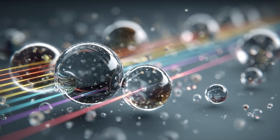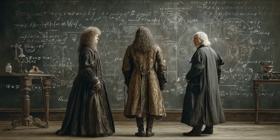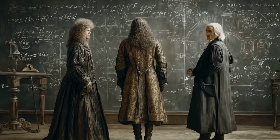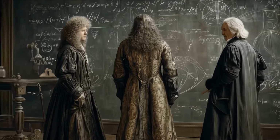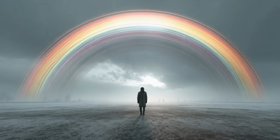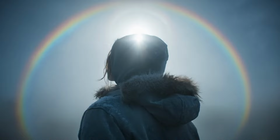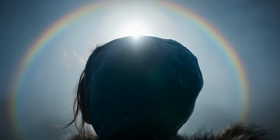But why does light slow down in water? It's because light is an electromagnetic wave interacting with charged particles in the water. These particles oscillate, generating new waves that interfere with the original light, effectively reducing its speed. This phenomenon, studied for centuries, reveals the intricate dance of physics behind every rainbow. Coming up, we'll explore why your rainbow is yours alone and why no one else sees exactly what you do. Stay tuned.